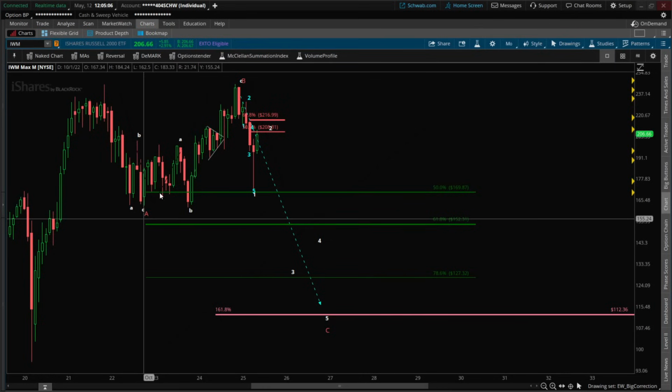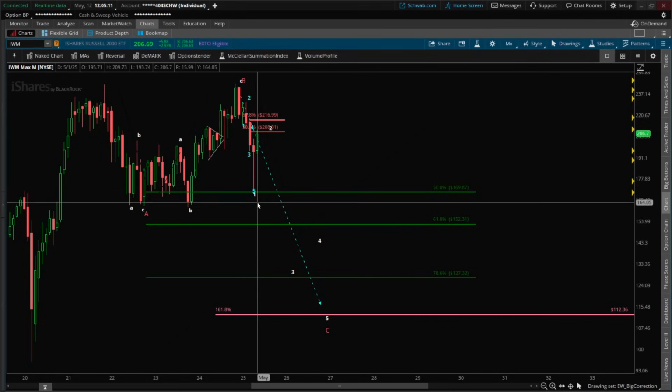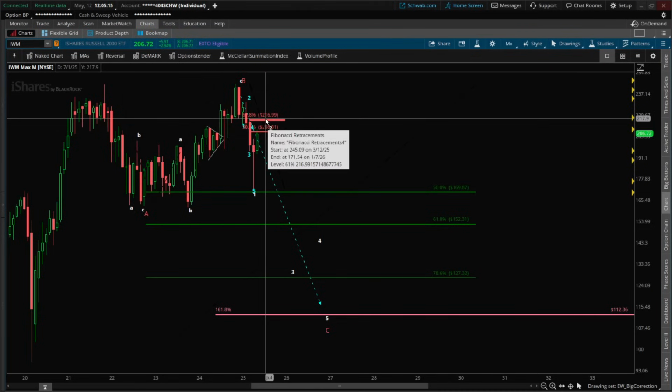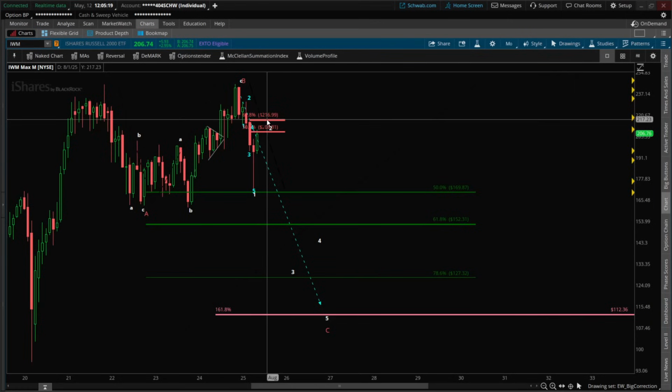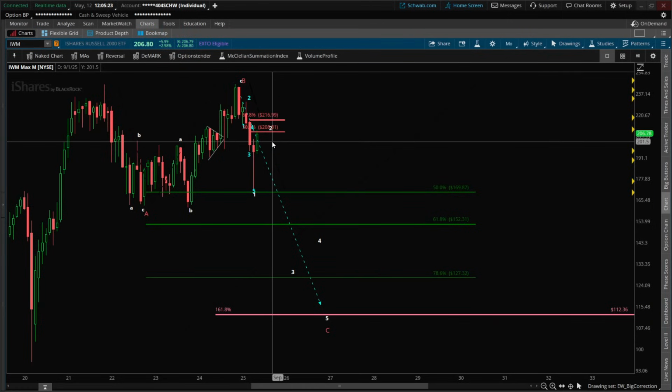We have an A, expanded B that made a new all-time high, and we had our first wave in. We're into wave 2. Does it go higher to 618? I mean, this is the golden pocket. Absolutely it could, but it seems to be the weaker of all of them.